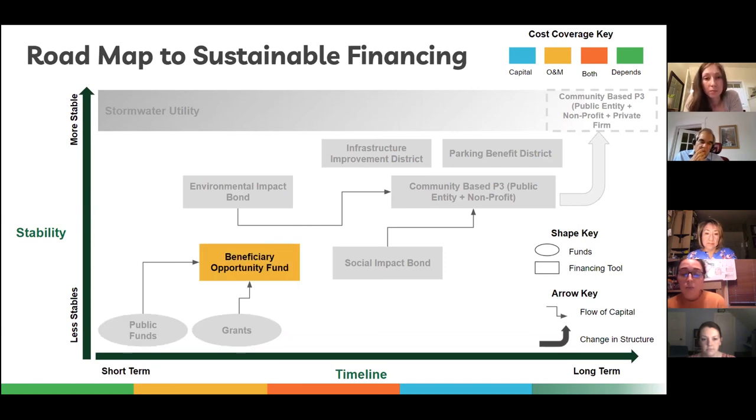To create a more predictable funding stream, the community can establish a beneficiary opportunity fund. Like Shane mentioned earlier, a fund like this operates like an endowment. It generates interest on the principal amount over time, creating a sustained source of income. The community can rely on the interest earned to fund the maintenance of early interventions created through the grants and public funds. Next.